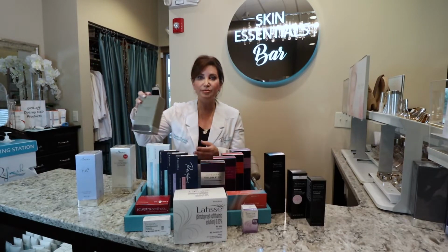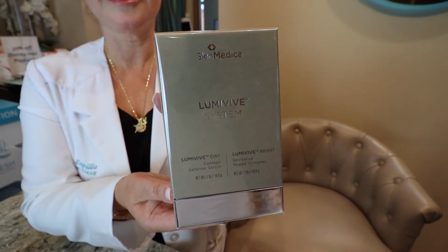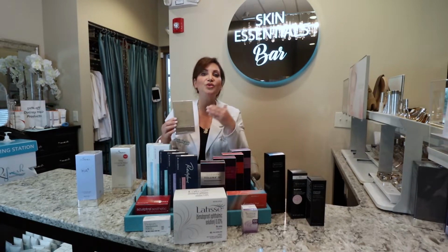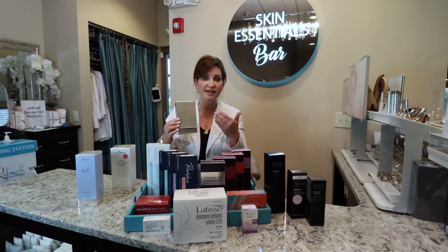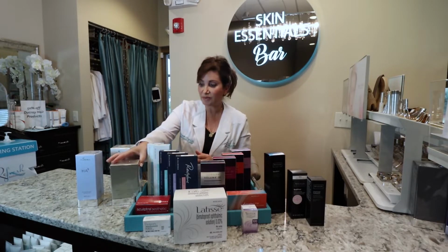Additionally, we're all exposed to environmental damages as well as blue light. So the Lumavive system has a morning, a daytime, and an evening product. Here our daytime product is going to help us with high-powered antioxidants to protect from those environmental damages. The nighttime product is going to help restore our skin's process, which really is revved up during the early morning hours.